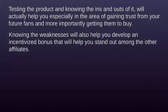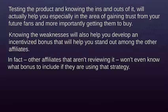And that's why if you review the product, you will know that. If you don't review the product, you'll never know that. You'll just use a bonus and slap things together that may not really make sense. And then when somebody buys through your affiliate link, they're going to say, why is this even here? And they're not going to buy from you in the future. But if you put together a good bonus that fills in a gap and a weakness that's very obvious, and they buy it, have a good experience, and they realize that you have filled that gap, they're more inclined to actually buy from you, if that makes sense.